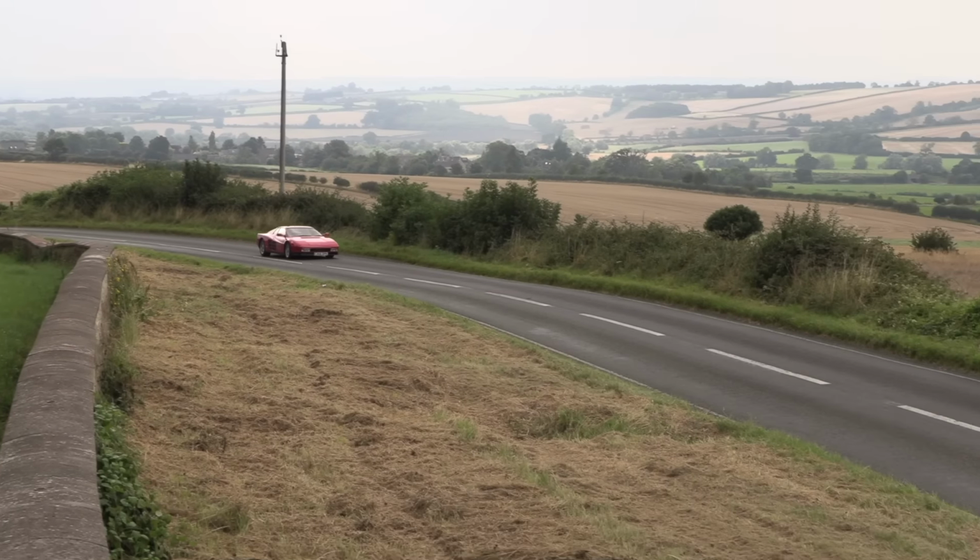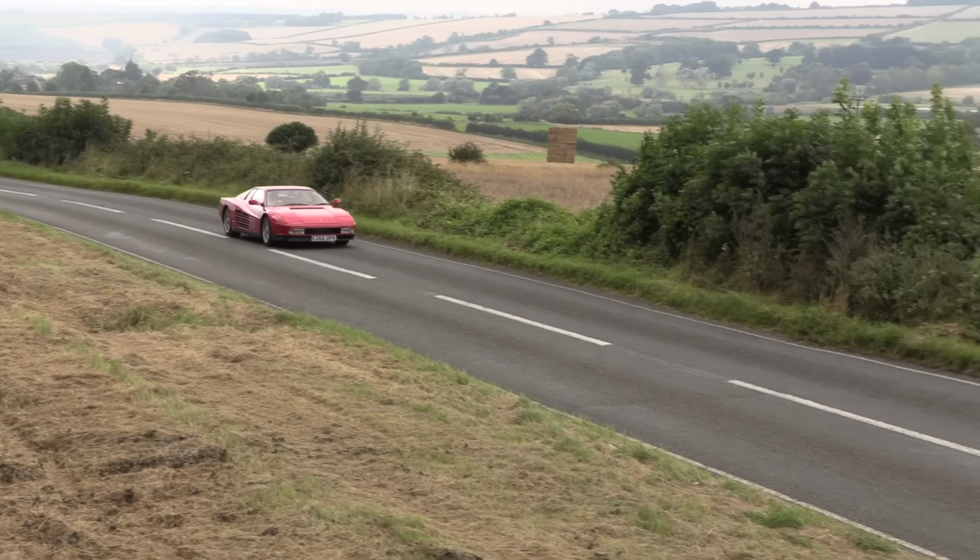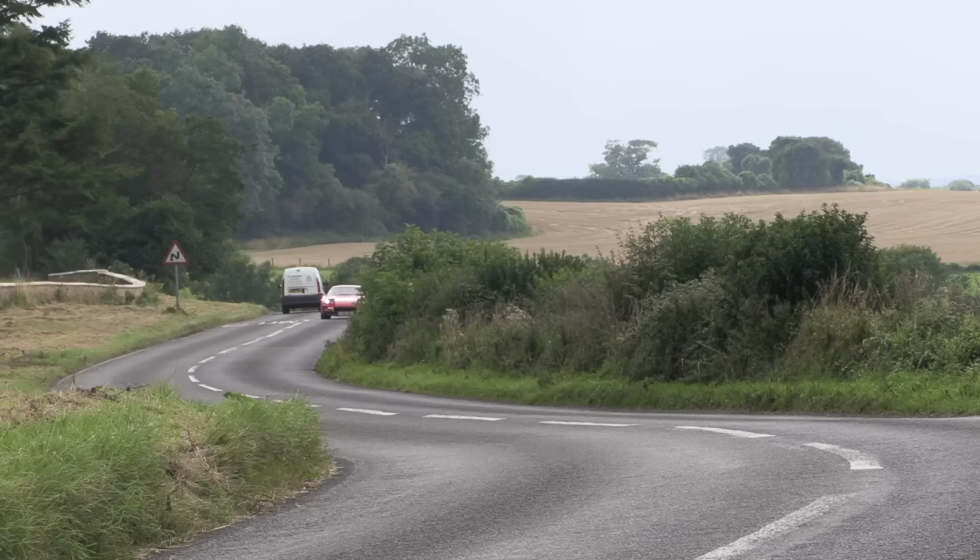But this is where that mismatch in expectations comes in. Because of the way this car looks, because it was mid-engined, everybody expected it to drive like a sports car, was therefore disappointed and said that it drove like a bit of a heap. That's because if you take it on a road like this and try and drive it properly hard, it just doesn't like it and it doesn't really seem to work.